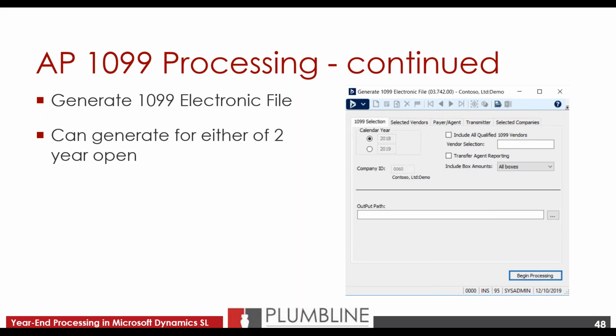Some fields required on this window include the vendor PIN number. Actually, let me back up 1 minute here. The bottom of the window also has the output path. That's the field that I mentioned. Just make note of where you're saving that file to, because that's the file that you are then going to submit to the IRS. So just make note of where you're putting that.